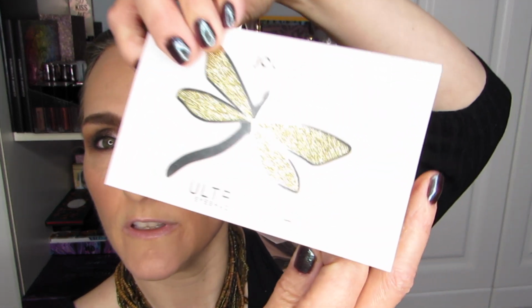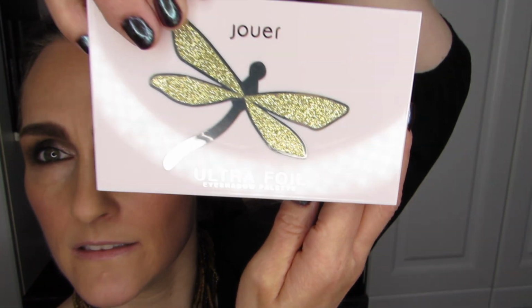Okay, two more. Now I don't expect a lot of people have this one, but I expect a lot of people have the last one I'm going to talk about. And these are not standalone palettes. These are topper palettes that come to mind. Well, one of them you could say is a palette that you can use on its own, but definitely not this one. So this is the Jouer Ultra Foil palette.